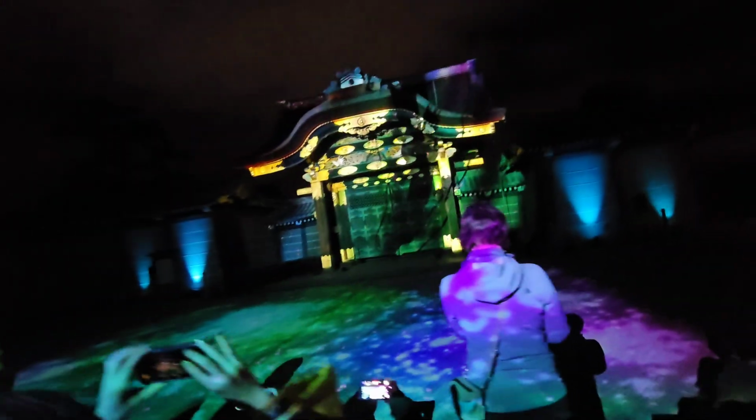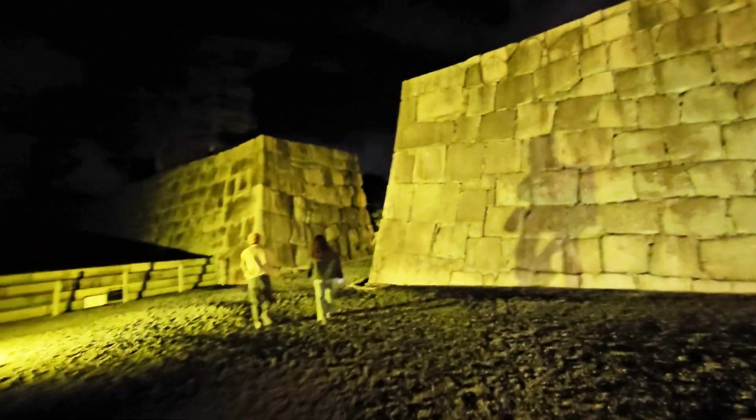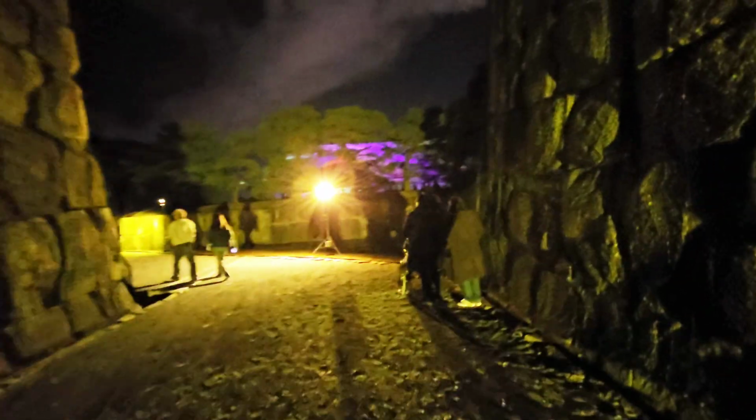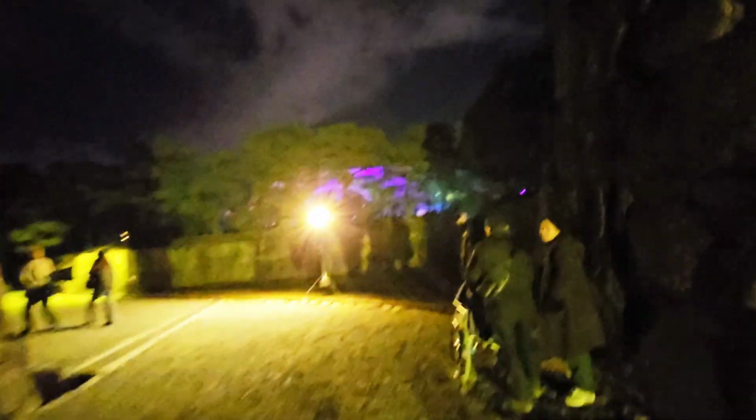We can see the projections here now. These walls look so cool. They're so huge and thick. Look, there's a whole ground on them. You can't see the trees in the camera, but there are trees up there, in the wall. Oh, I think we're getting to the Snow White projection.